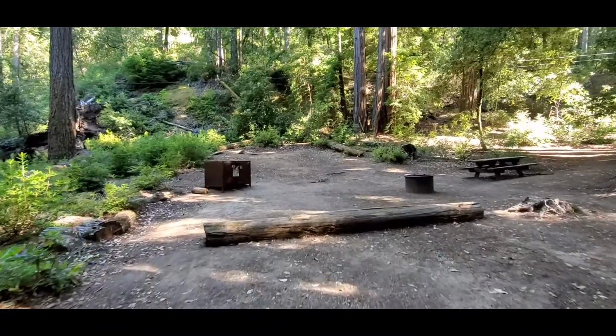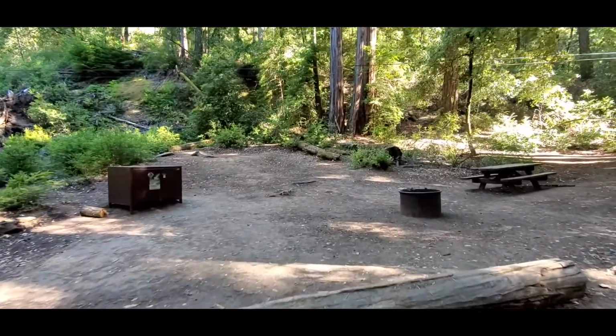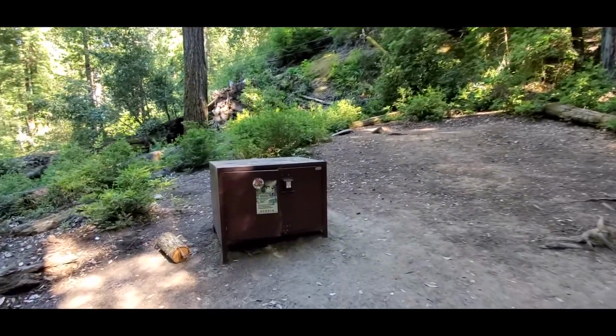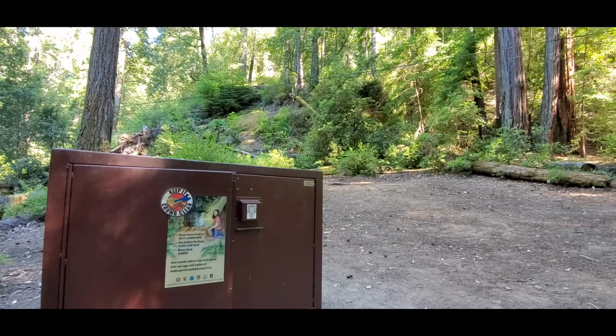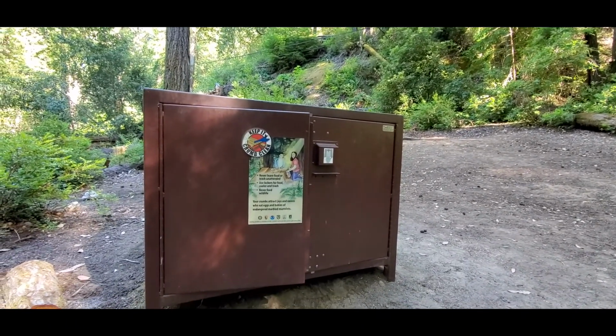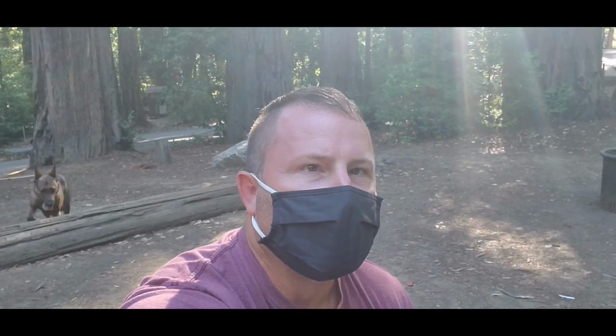All right, so since nobody's here in 141, I'll show you guys this too. These are bear boxes. There are no bears in the area. These are actually for raccoons. Raccoons are very skilled around here and apparently can get into all kinds of stuff, including unzipping your tent. So it'd be a little creepy in the middle of the night to see your tent unzipping.